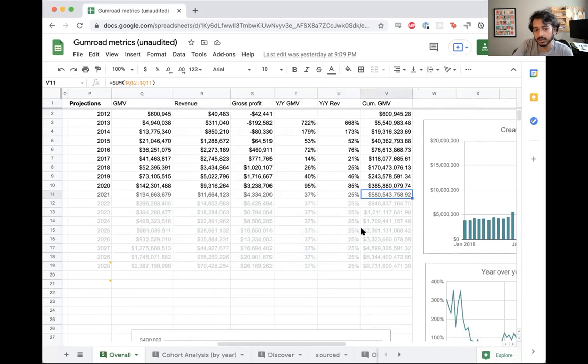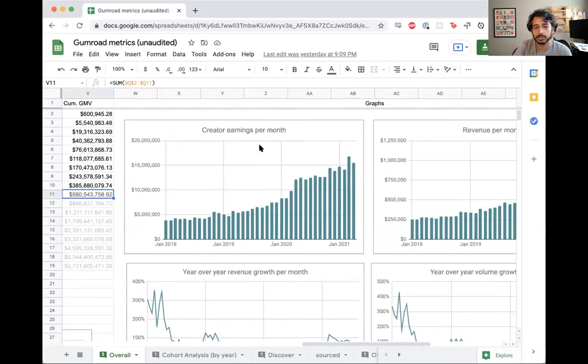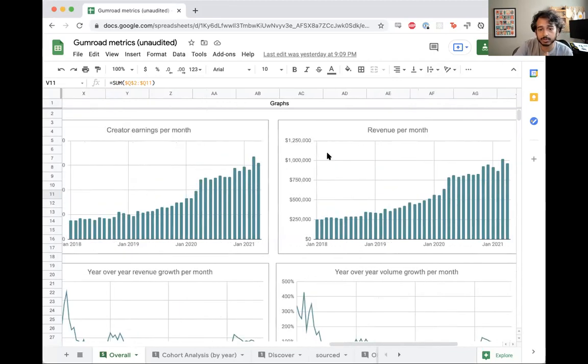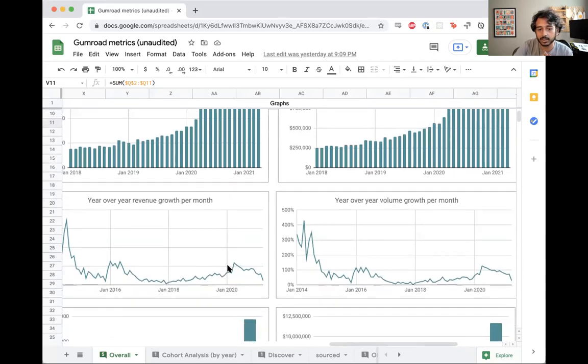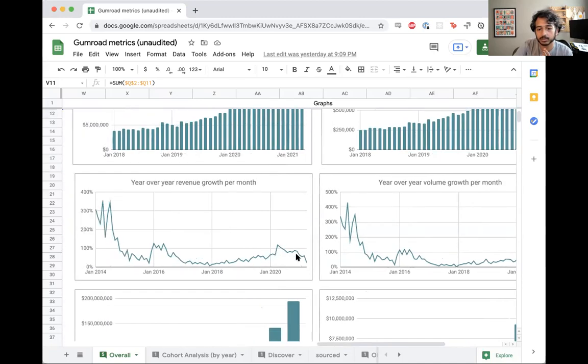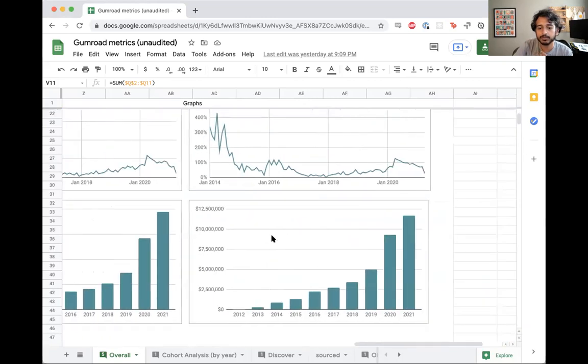It's just there to gauge, but you can see our creator earnings and revenue here, definitely trending in the right direction, but I think we can do a lot better. You can see the COVID bump has come in and tapered off. But we're still doing better than we were doing, but I think we can get back to probably 40-50% GMV, et cetera, et cetera.